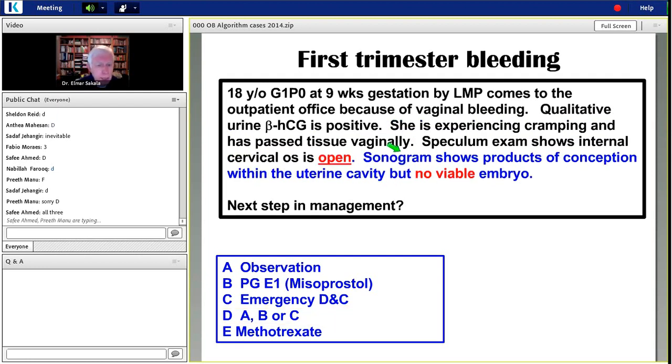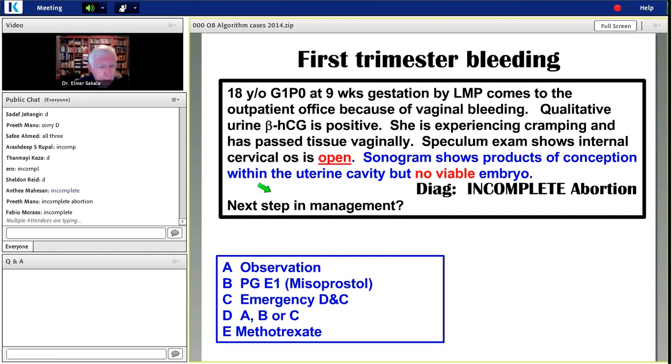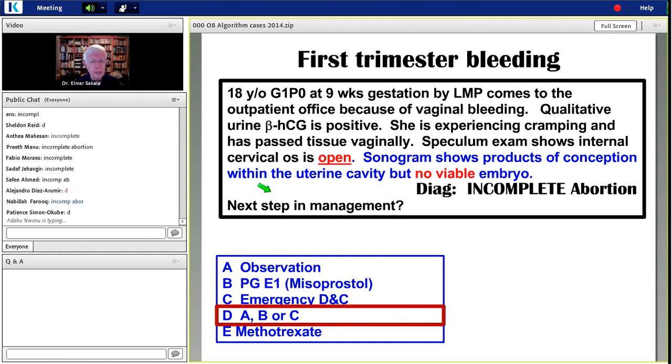Okay, speculum exam shows internal cervical os is open. Sonogram shows products of conception within the uterine cavity, but no viable embryo, which means she has passed some tissue, some remains. The diagnosis is going to be incomplete abortion. How many options do we have for incomplete abortion? The same as for an inevitable. Three: observation, misoprostol, emergency D&C.